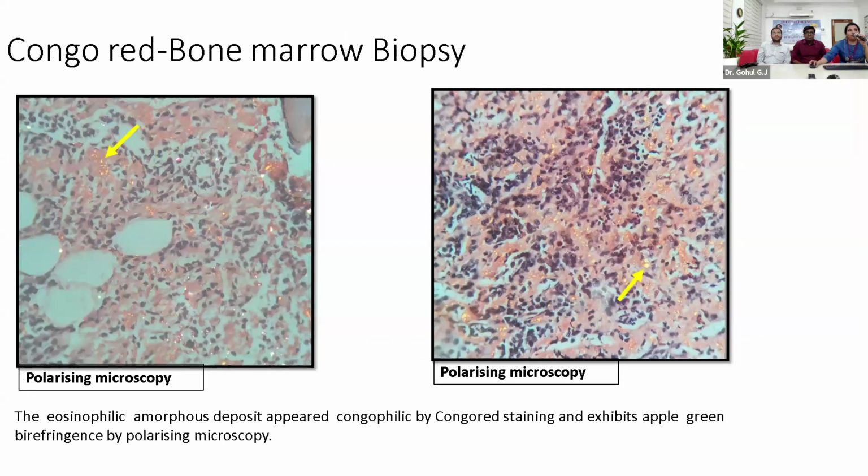And we had done a Congo red on the bone marrow biopsy. It showed that all those interstitial and perivascular areas were showing congophilic material, and under polarizing microscopy it was showing an apple green birefringence. So we concluded that the amyloid deposits were confirmed by this Congo red stain.